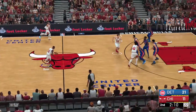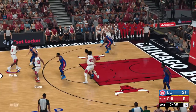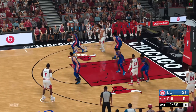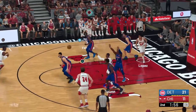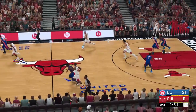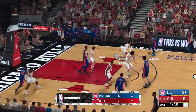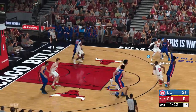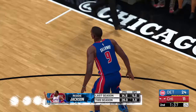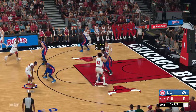And they're passing the ball very crisply here. Dunn kicks to Portis. Now here's Valentine. He's guarded closely. Outside Portis. Misses the three. The edge on the glass is the difference. It's allowed them to build this lead. Picked by Pachulia. Passes it to Jackson. Drains the three-pointer. Jackson's got 5. And there's that high-arching bomb from Reggie. Way downtown this time. You see the development of his range.